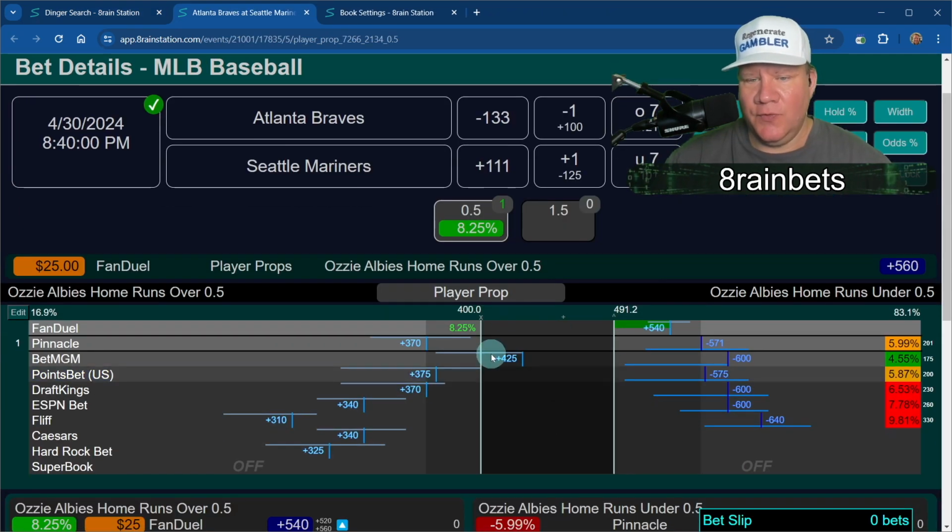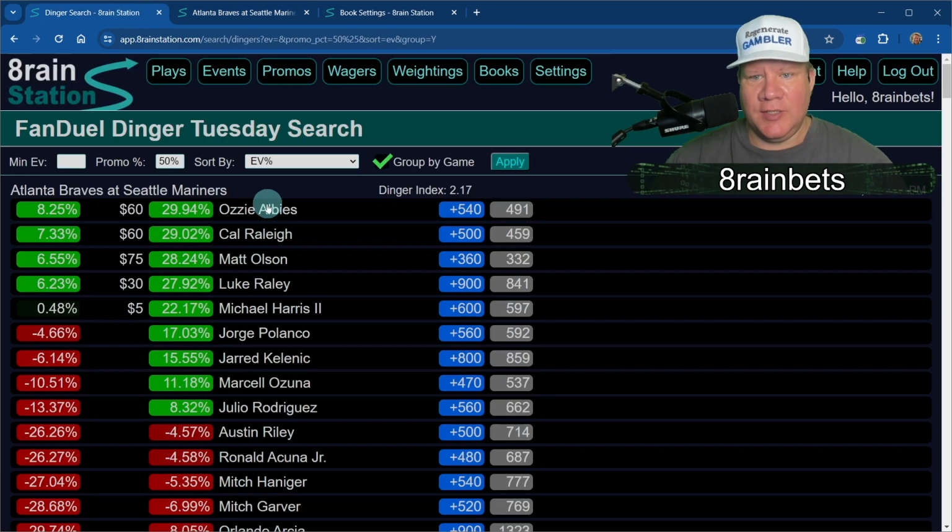We see that 8.25%, right? And this is actually the one we played earlier at plus 560. The line has come down a little bit now to plus 540, but regardless, still a very solid play. And what you can see is that it's an 8% play by itself. But when we factor in my bankroll settings, which are a $27,000 bankroll with a 15% conservative Kelly multiplier, it's saying I should be playing this at $60 anyway.